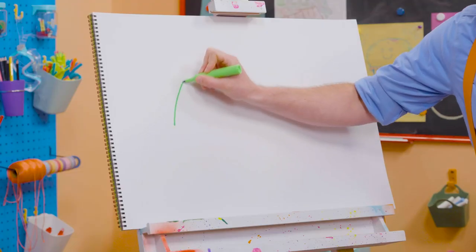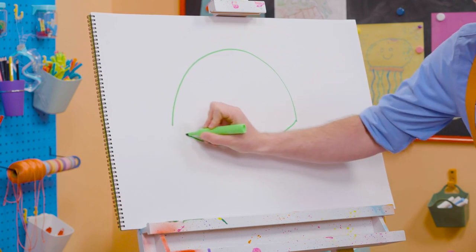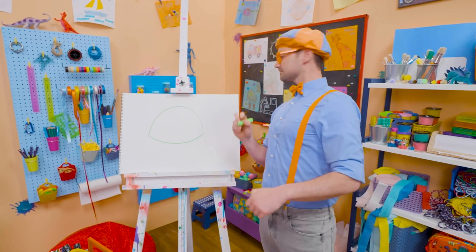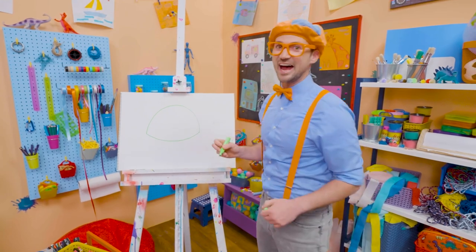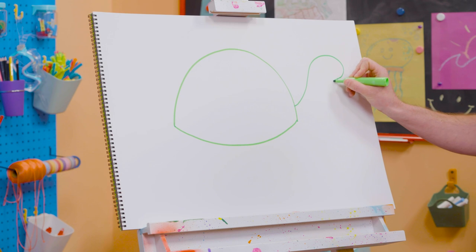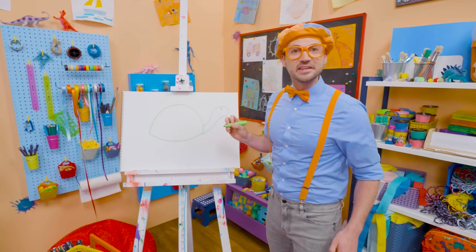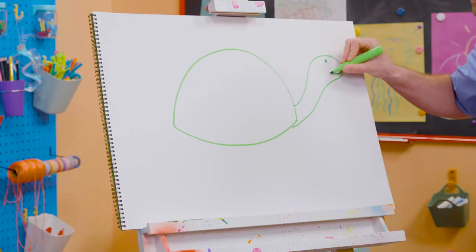So I'm gonna draw a big curved line like that. And then another curved line right there. Woo! And then that looks like the shell, doesn't it? Yeah, shells are really hard. Up here, I'm gonna draw the neck and the head. Whoa! Perfect! And I'm gonna color in a circle for the eye, and then a smiley face.